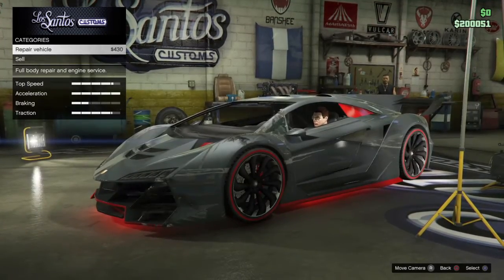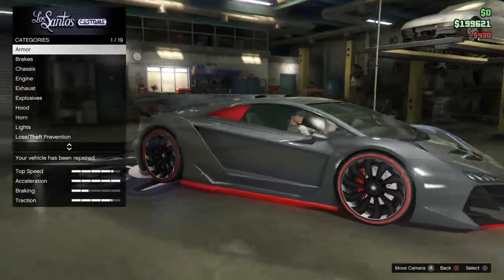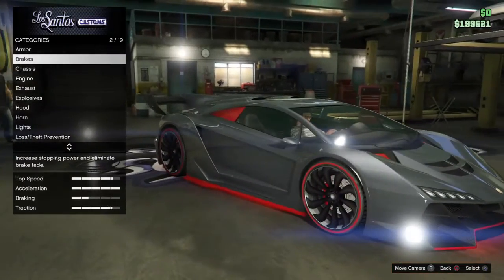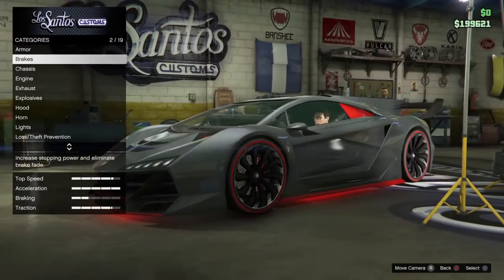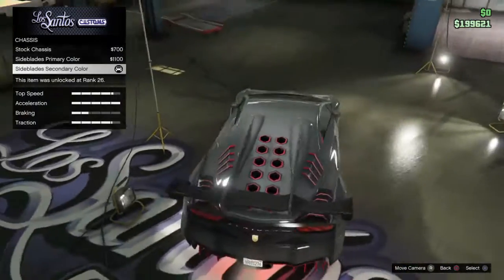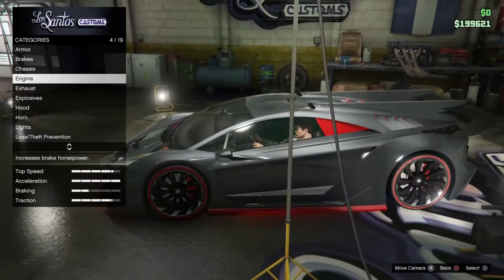I don't think I have upgraded armor on this car. I don't want to spend $20,000. I'm really tight with money on GTA. I do not like to spend too much. But yeah, I have not bought armor at all with this. We're just pretty much going to check out the little side vents you could color. What is that? The exhaust tips.